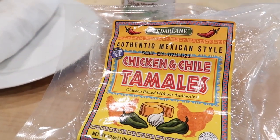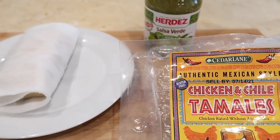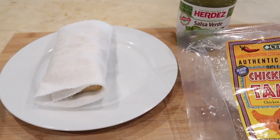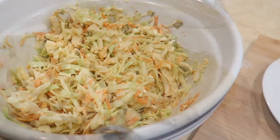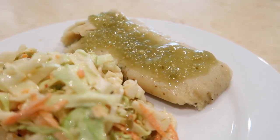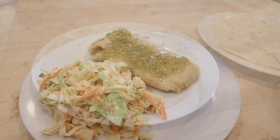We don't eat a lot of prepackaged meals, but it is nice to have a few that you like. We found these chicken and chili tamales at Trader Joe's. They're fresh and they're pretty good ingredients, so I keep a few of these in the freezer or refrigerator for a quick and easy lunch. I served it alongside some coleslaw that was left over from dinner the night before, and that was a quick and easy lunch that was really delicious.